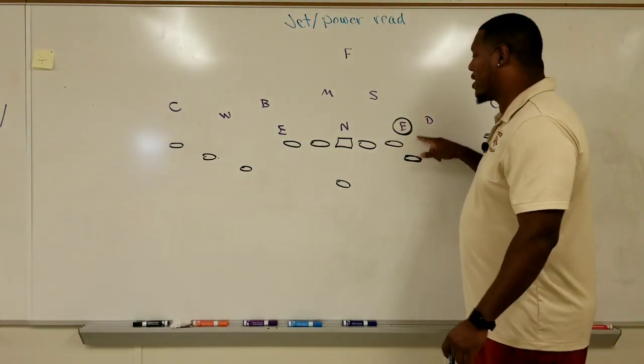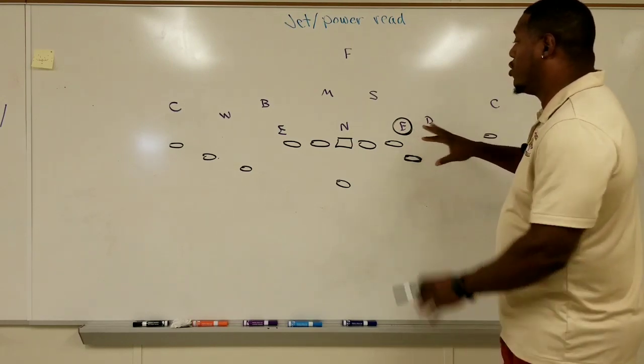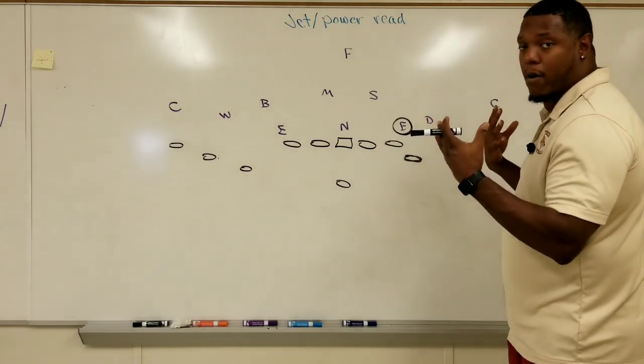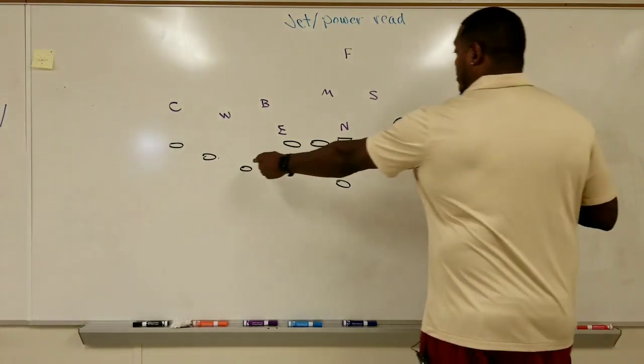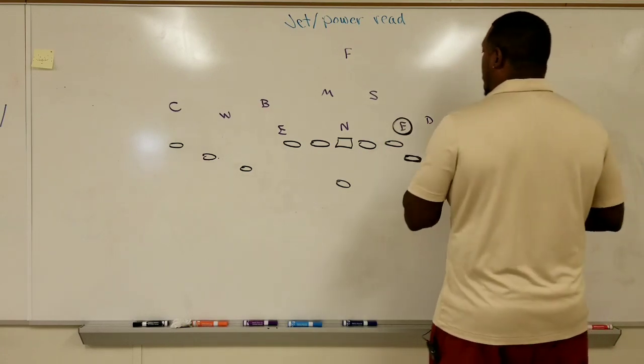And so we want to keep him guessing. We want to keep him stressed because we also want to use this when we want to have our passing downs and we bring this jet action across just to keep that guy honest. So we're going to keep it here.